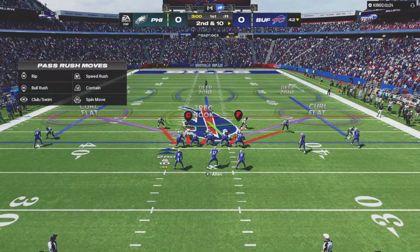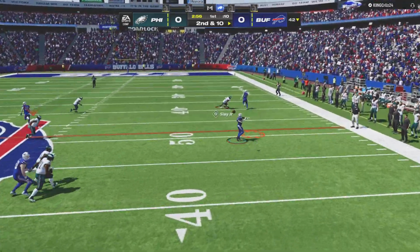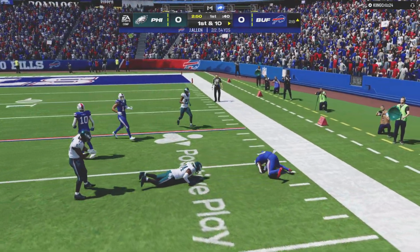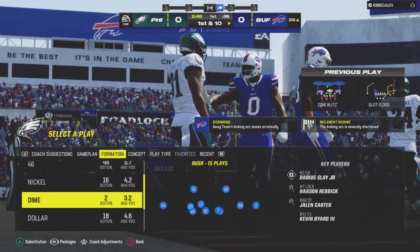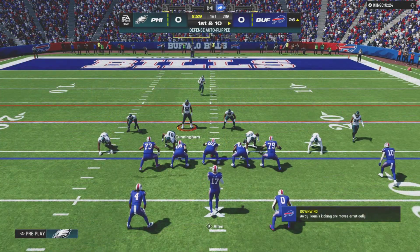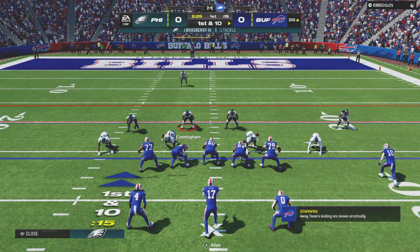Allen going to throw. That's complete to Hines out of the backfield. And he'll go down, but not before getting this inside the 30. The previous play, they barely got back to the line of scrimmage. Now they pick up over 30 yards. So now the big play has them all the way inside the 30, 1st and 10.